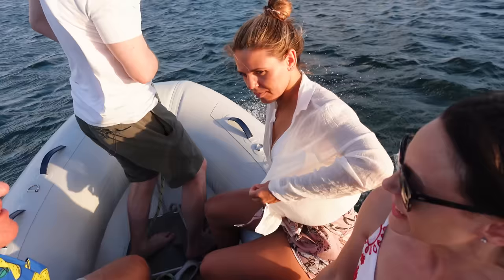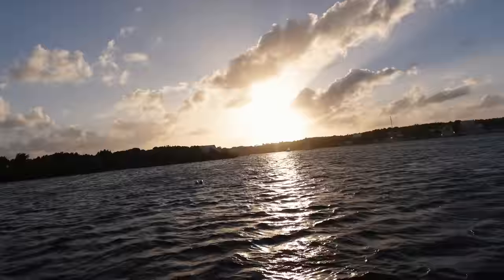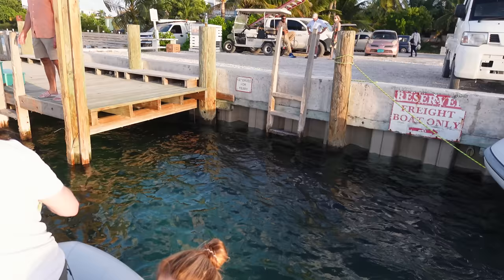Working? Oh, it's so cold when that water hits. I'm freezing. Okay, yeah, I get it. You can see my nipples. We headed over to the ferry dock to catch a taxi.